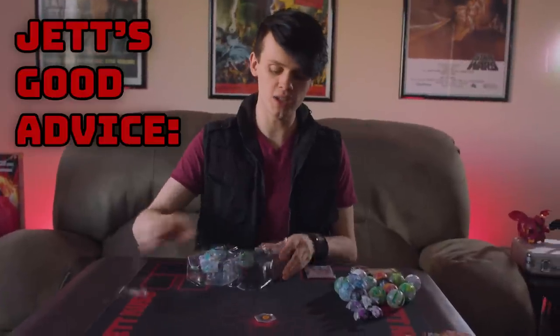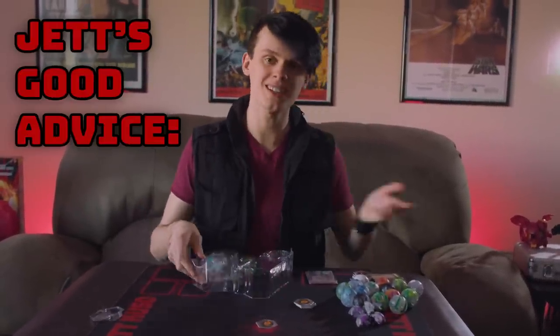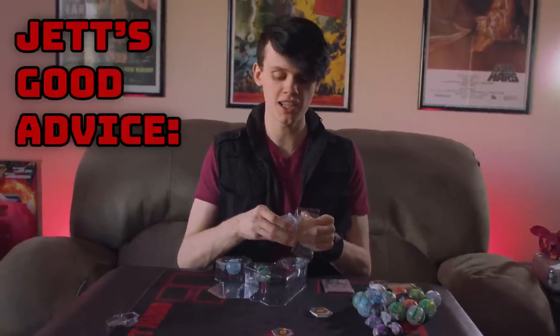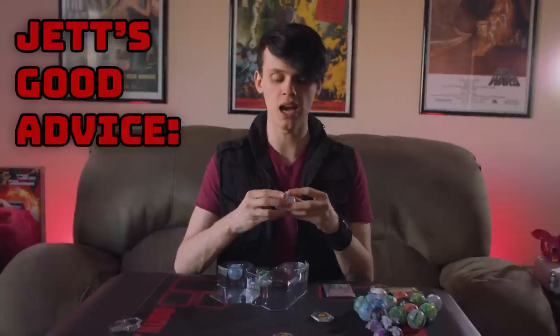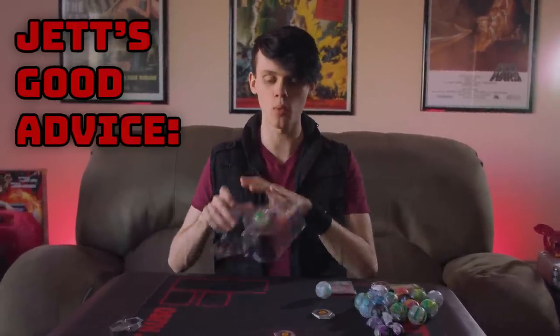I would honestly really recommend people go diamond hunting. Sometimes it can be a little bit unsatisfying because obviously you don't find something every single time. That's just the case with Baku hunting in general. You have to go to a lot of stores very frequently to try to catch it right when one gets put on a shelf, because these things sell right away.